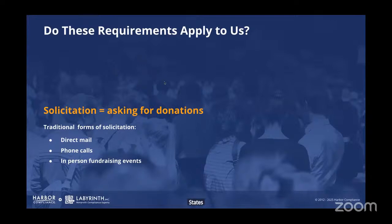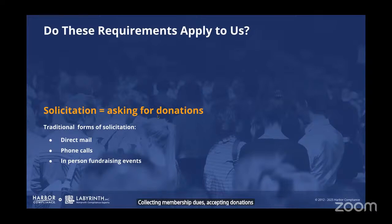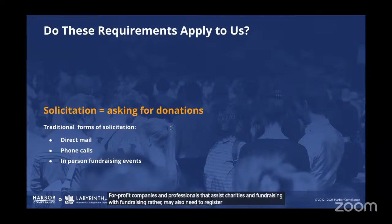States regulate many types of fundraising activities, not just traditional methods like mailing and phone calls. Other solicitation methods that may require registration include applying for grants, collecting membership dues, accepting donations through a charity's website. Other activities that often require fundraising registration and reporting include hiring fundraising counsel or professional fundraisers, engaging in cause marketing campaigns, also known as commercial co-ventures or CCVs. For-profit companies and professionals that assist charities in fundraising, rather, may also need to register and submit reports in certain states as well.